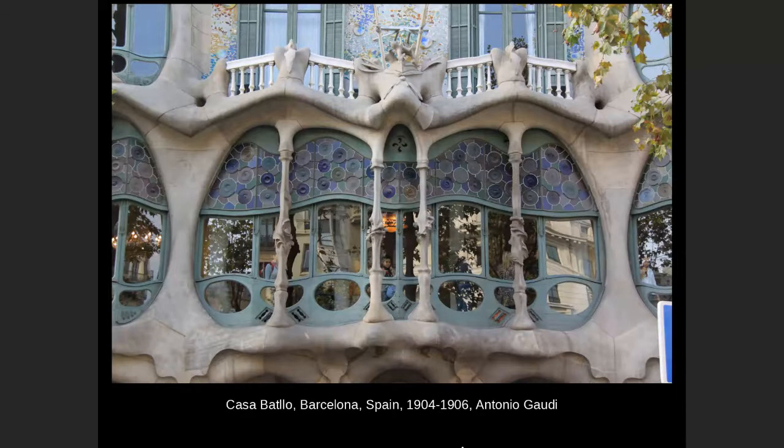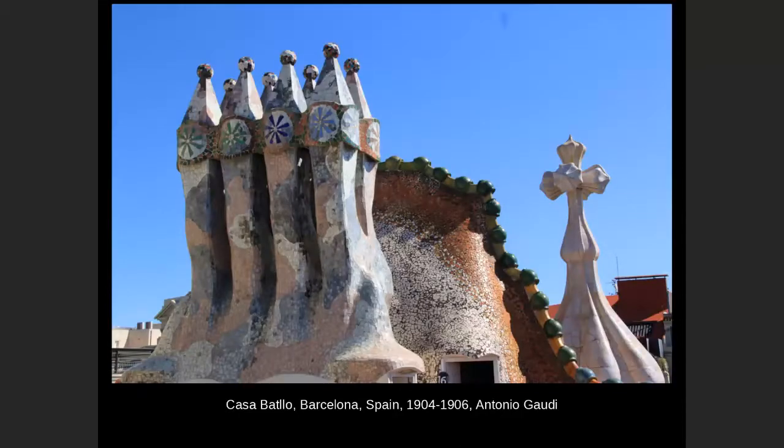This was definitely not something that was affordable for more working class ordinary families. This is on the roof. This has a really nice little roof deck. This is the top of the building. We're looking at it from the back. So these are chimney caps, all tiled.